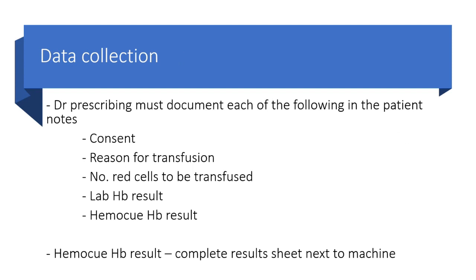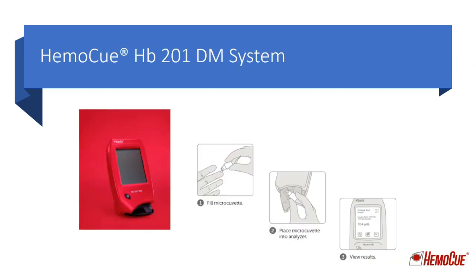So for the data collection, the markers that we knew we'd be able to analyse, we agreed that the doctors prescribing must document each of the following in the patient notes: that the patient was consented, the reason for the transfusion, the number of red cells to be transfused, the lab HB result, and then the HemoCue point of care testing result in between each unit being transfused if subsequent units were to be transfused. We developed sheets and left them next to the machine so they were easily accessible to all staff. They weren't having to go anywhere to find this documentation, as it was all kept in a tray together.